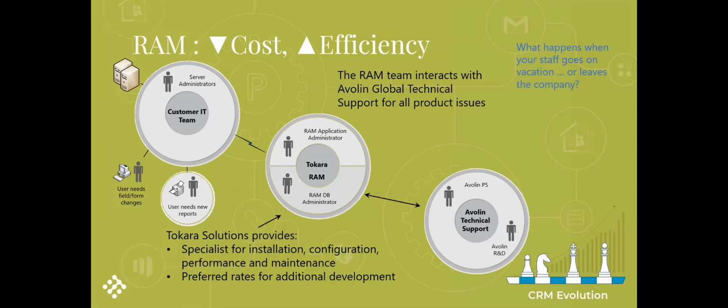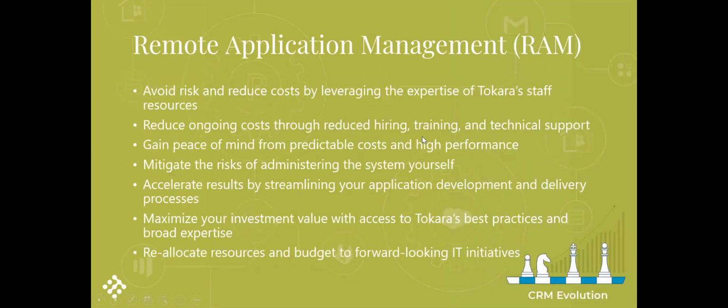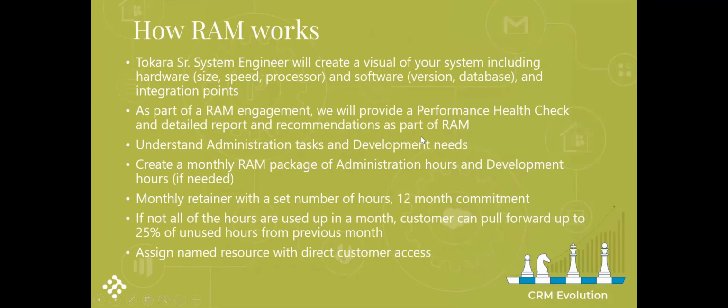It's when your staff is going on vacation or maternity leave, as Sean mentioned. It can get best practices. It can help you if you try to ramp up your team and that didn't work out. So there's various things that a RAM program can do. I'm not going to go through all of this right now because of time constraints. The idea of this is that you would purchase a preset number of hours per month. It's on a 1-year commitment, and if you don't use all those hours within a month, you can put 25% of those hours forward to the next month.